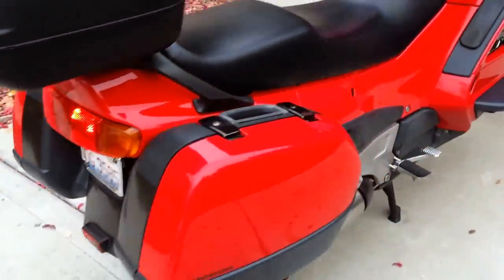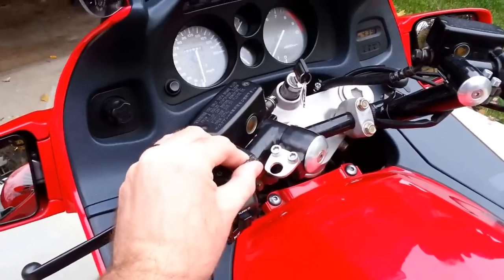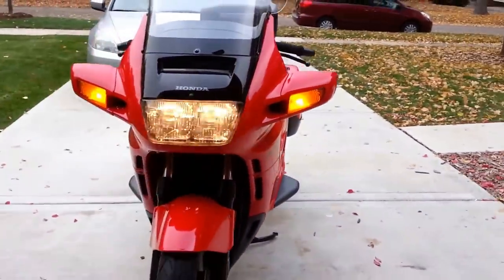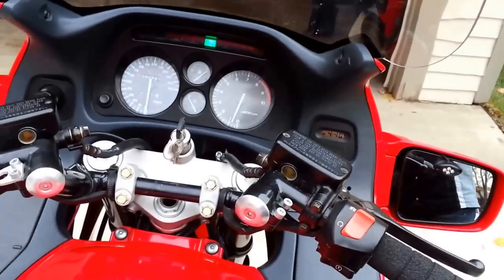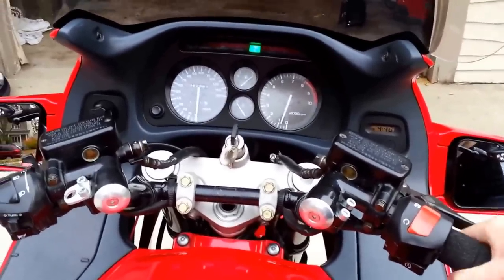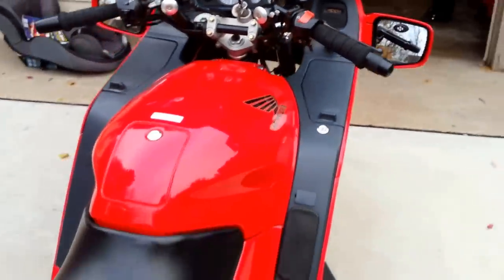Plates are all working. Headlight modulator runs on high beam. Motor has no ticking or anything like that. Sounds very solid. Turn signals all work. The engine revs cleanly once it's warmed up. I haven't ridden it in about 5 days, so it is ice cold.